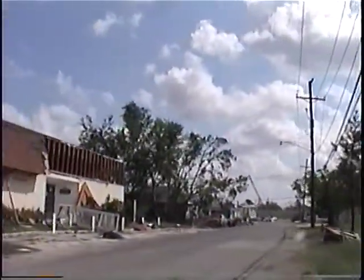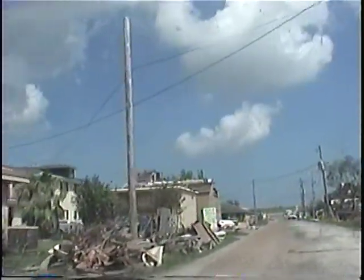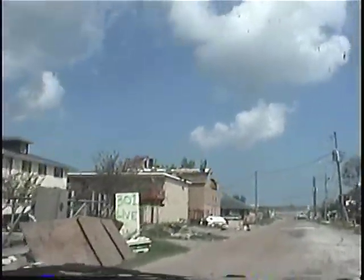We're going to be passing Bryce's house. Actually, wait, I'm going to film it from here. Wait. That home with no roof. That's Bryce's house. That's Bryce's house, except she lives on the bottom.